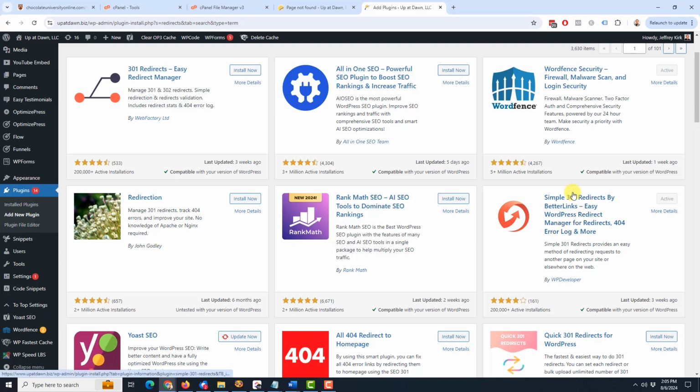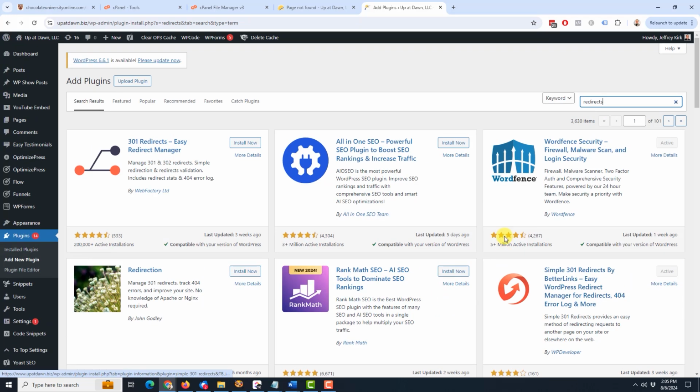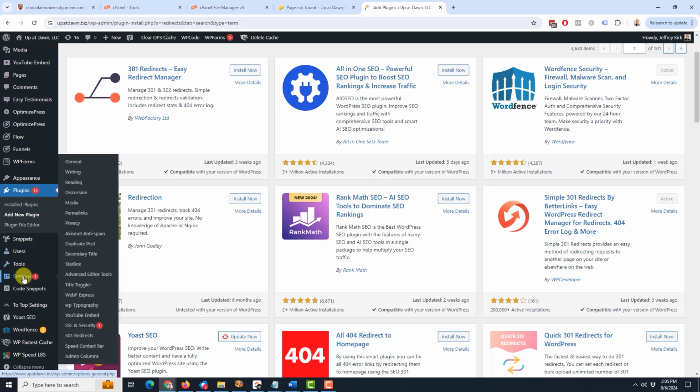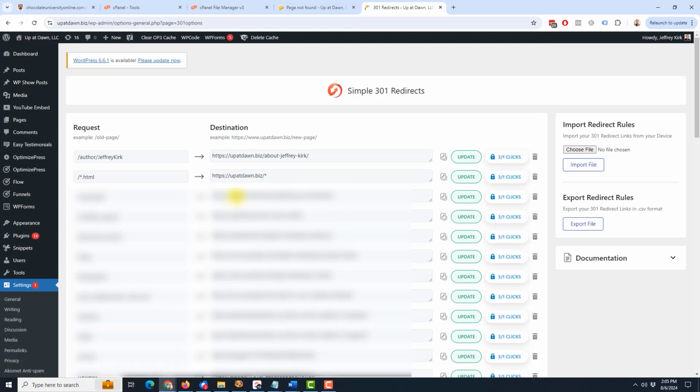The simplest one is this one over here, Simple 301 Redirects. And this is the one I use on almost every site. You can see it's active here, and that we were on that page just a moment ago. So if you need to install it, you would do that search. You'd click here, you'd hit the Install Now button, which would be right there, and then you'd click Activate. And then to get to it, you'd come down to Settings, and then 301 Redirects. And that takes us back to this page here.